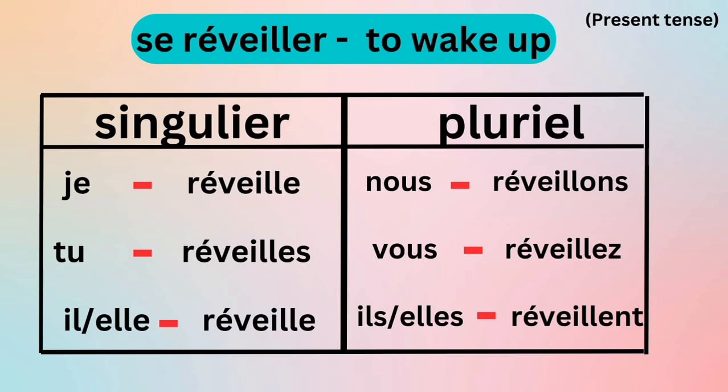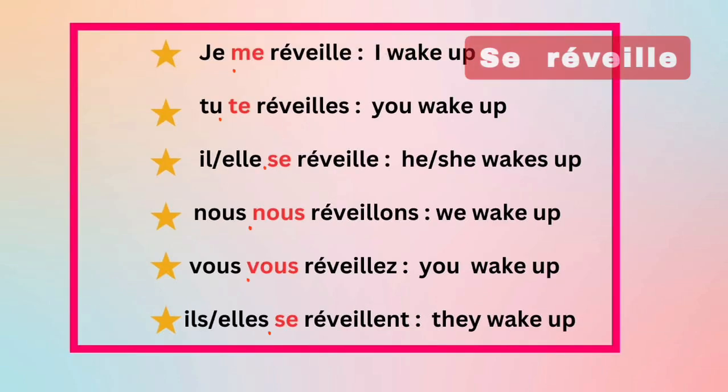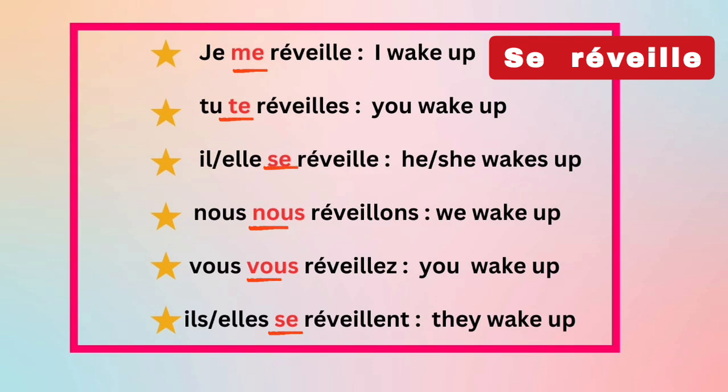Now this is how it looks for the verb se réveiller after adding the reflexive pronouns. This way you have conjugated the pronominal verb se réveiller in the present tense. Je me réveille, I wake up. Tu te réveilles, you wake up.